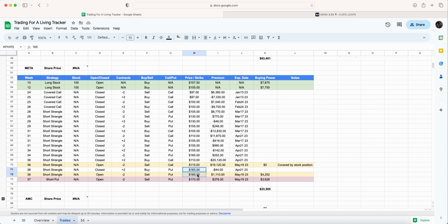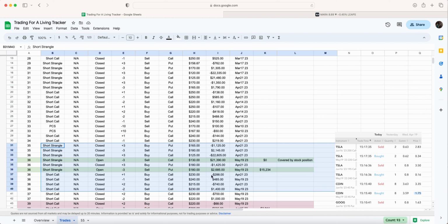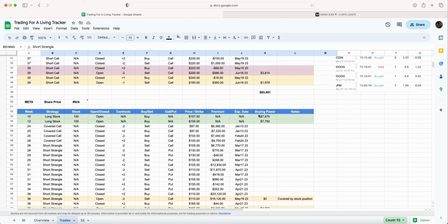I'll roll both of these puts out, but I might close this put out. Actually, I will probably just roll it, to be honest. These are the two I need to roll out, and obviously roll out the call, and I'll also roll out the Tesla one as well, because we're getting to 21 days. So I feel I can do this.